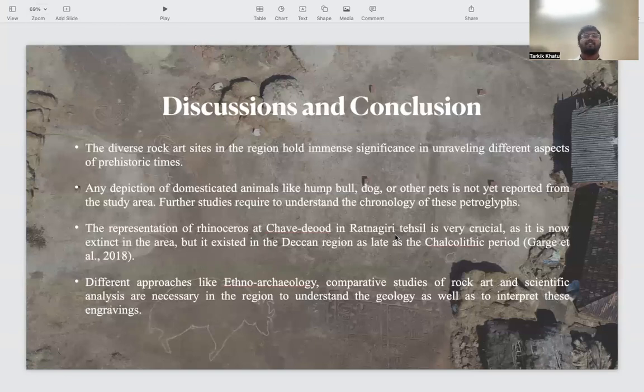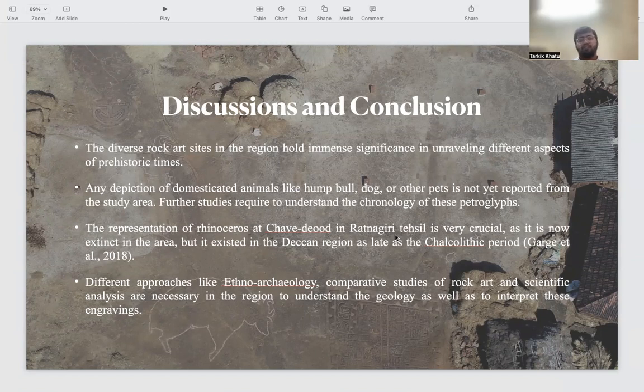So the discussion and conclusion: the diverse rock art sites in the region hold immense significance in unraveling different aspects of prehistoric times. Any depiction of domestic animals like bull, dog, or other pet is not yet reported from the study area. Further studies are required to understand the chronology of these petroglyphs. The representation of rhinoceros at Tavedevud in Ratnagiri Tehsil is very crucial, as it is now extinct in the area, but existed in the Deccan region as late as the Chalcolithic period.